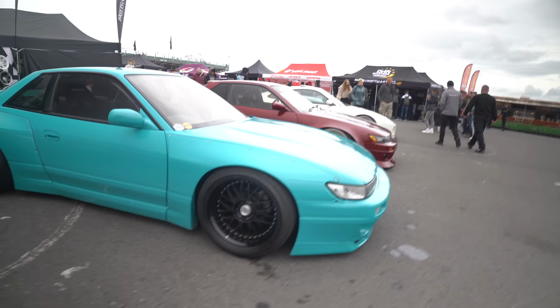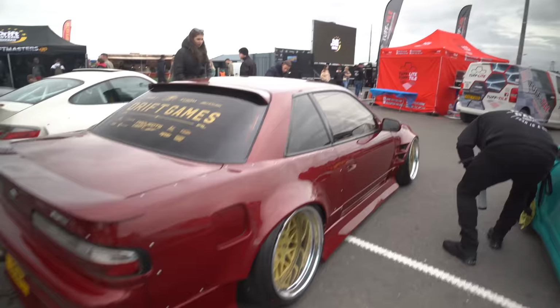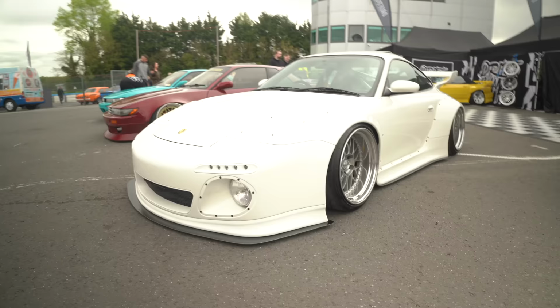Beside us, another car on BC Racing Coilovers is our boy Craig's PS13, freshly painted, freshly revealed. My PS13, big wheel switch up this year with the Strom wheels, one of one, three-piece forged. Wheels are so new, they don't even have a model name yet, but they look amazing on this car. Check that fitment out. Our boy Bingo, Darren Coleman, Craig's dad with his old new Porsche. The dish on these wheels are ridiculous. Looks wicked.